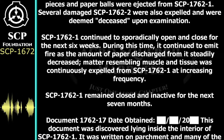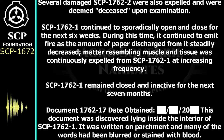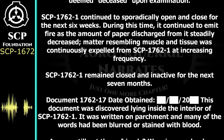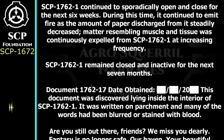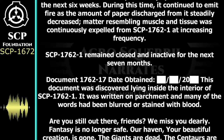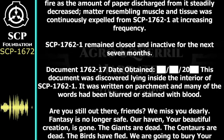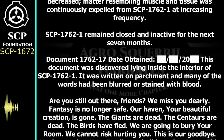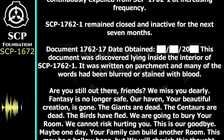Matter resembling muscle and tissue was constantly expelled from SCP-1762-1 at an increasing frequency. SCP-1762-1 remained closed and inactive for the next 7 months. Document 1762-17, date obtained unknown of unknown 20 unknown. This document was discovered lying inside the interior of SCP-1762-1. It was written on a parchment, and many of the words had been blurred or stained with blood.